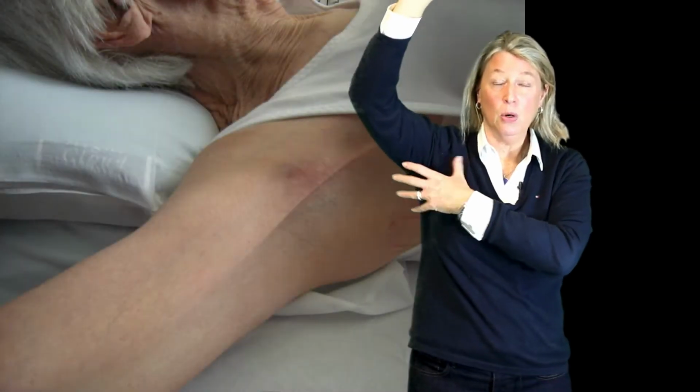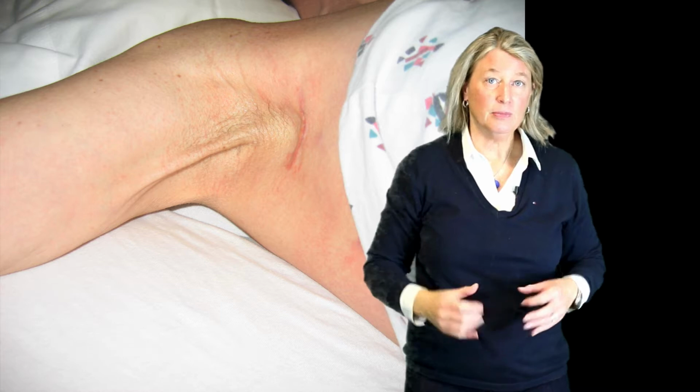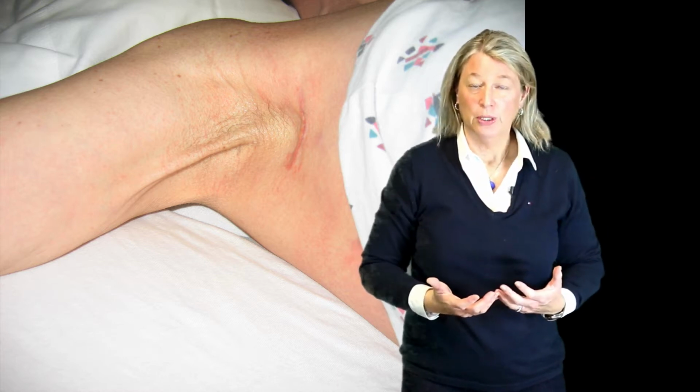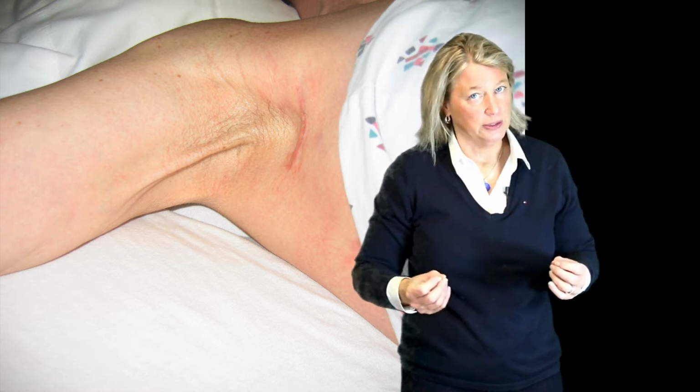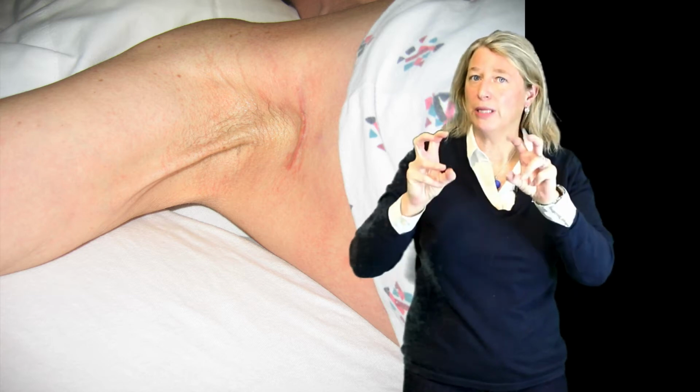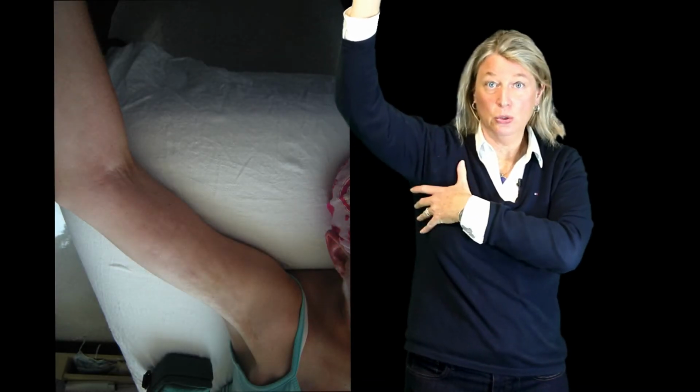Cording, as we like to call it, is the presence of string-like cords underneath the arm or in the arm itself. It's often also referred to as axillary web syndrome, which I don't like for multiple reasons. Number one, I don't like the word syndrome. Number two, it doesn't always come in a web-like form. And number three, sometimes it's in other places in addition to the axilla, including the upper arm, the front of the elbow, the forearm, sometimes the back of the hand. You can even get cording in your chest.